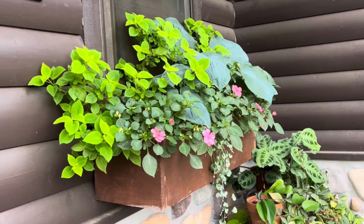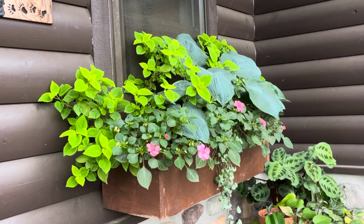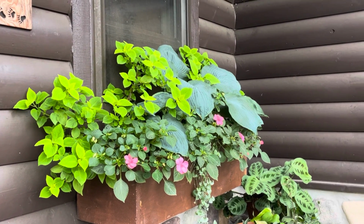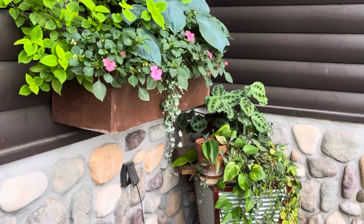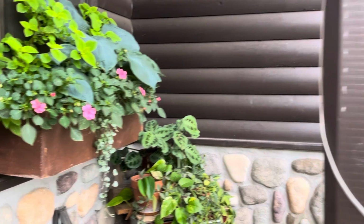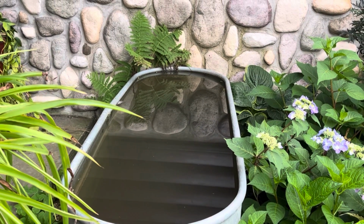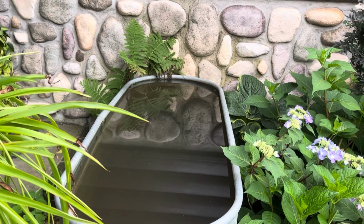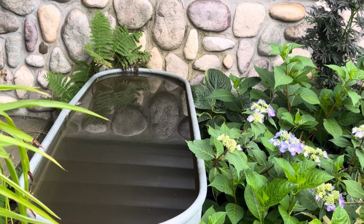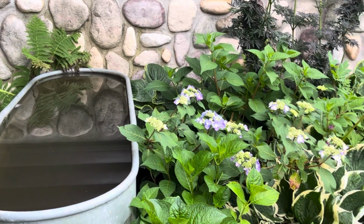Window box. The coleus is finally really starting to go for it. Starting to peek out. House plants are doing well. I had used a good third of the trough of water. We got a nice little downpour that filled it back up again for my plants. Very convenient for watering my plants here in the front yard.